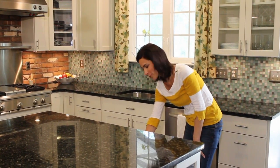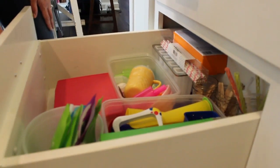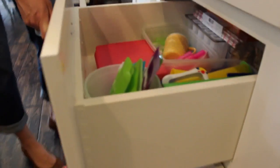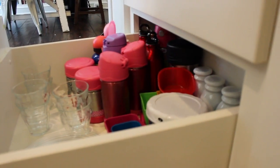And then right over here on this side of the island we have another set of big drawers. Again, I love drawers, and I have this one that has some of the kids stuff, like some of the school lunch items, and also some popsicle molds and straws and little pouches and things.